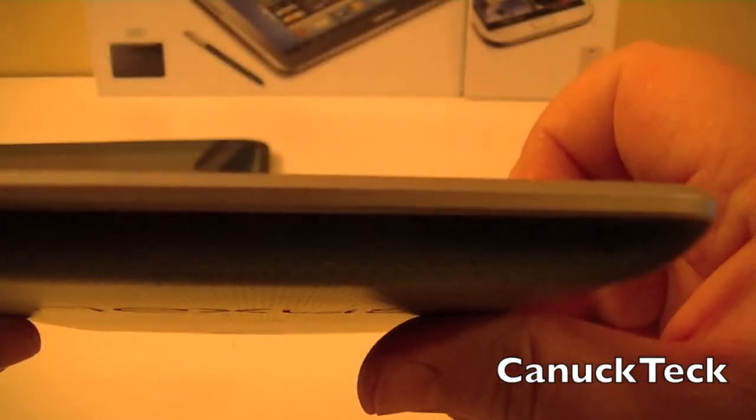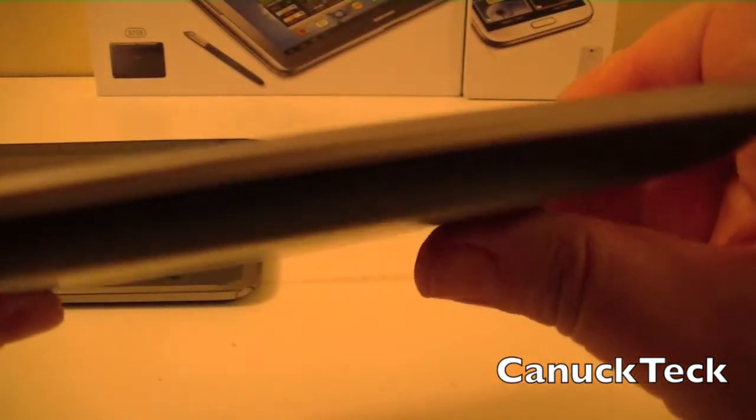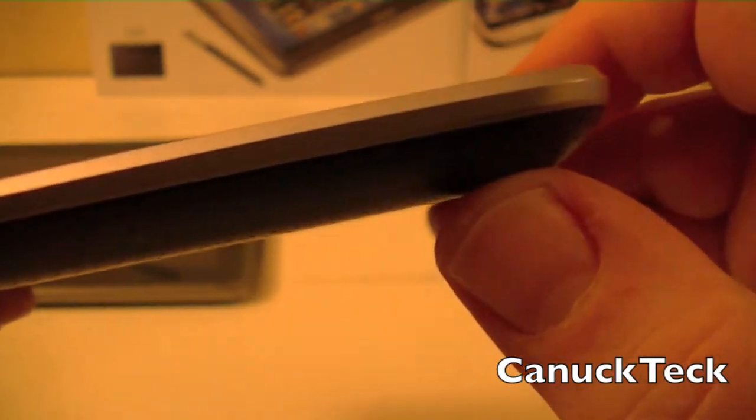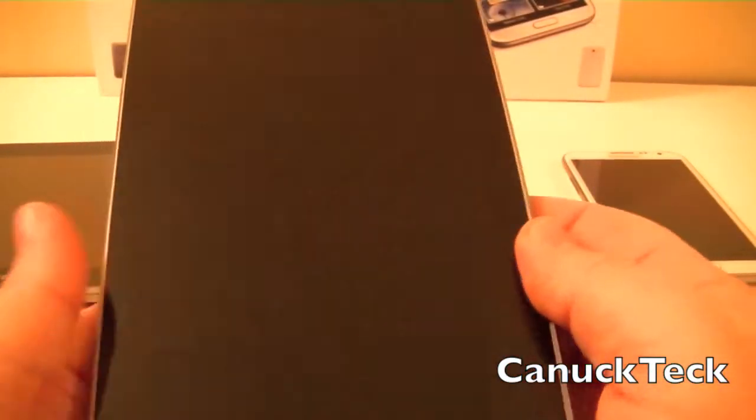You can see you have your sleep wake button and your volume rocker up and down. Once again, really good feedback. And on the top of the device, we actually don't have too much. It's pretty clean as well. And there's one small possible microphone there. I'm going to try to get you to see that. There you go. Alright, so let's turn this on.